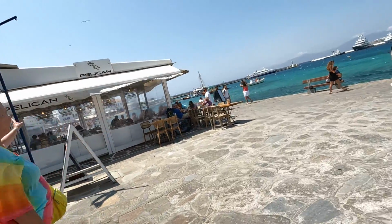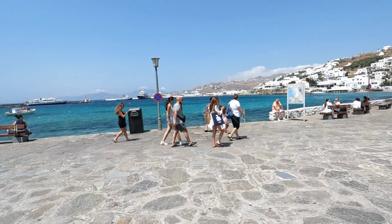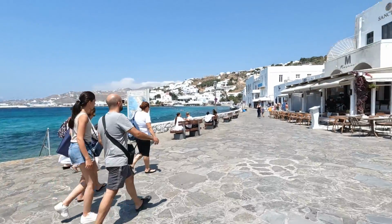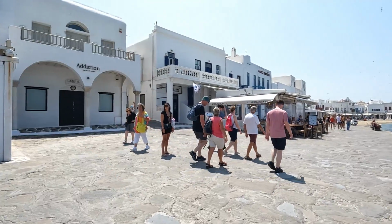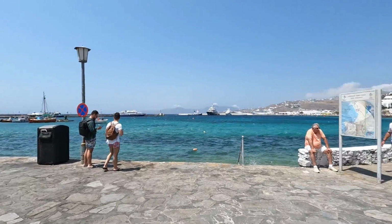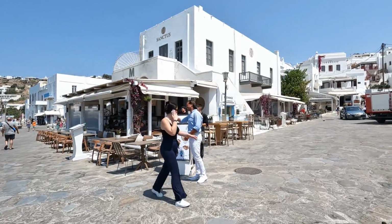Nice sight here, but that wind is going to be a problem. Let's get back into the lanes and walk around a bit more. So when I stayed here in February, a couple of these restaurants were open. I think I ate at that one. I remember a glass of wine was 8 euros, which was quite outrageous. I'm sure it's even more now, especially in high season.